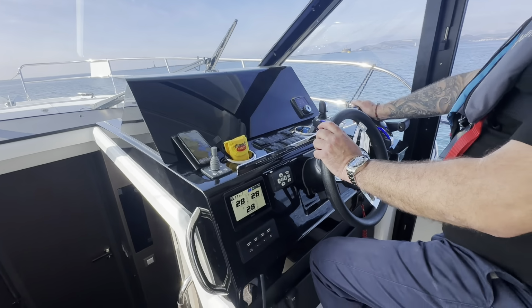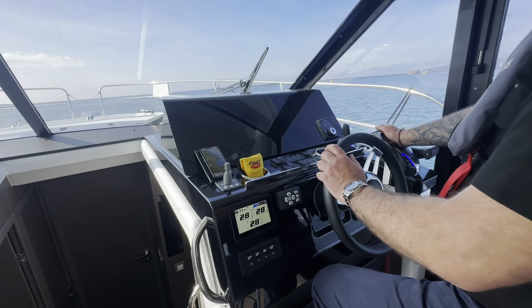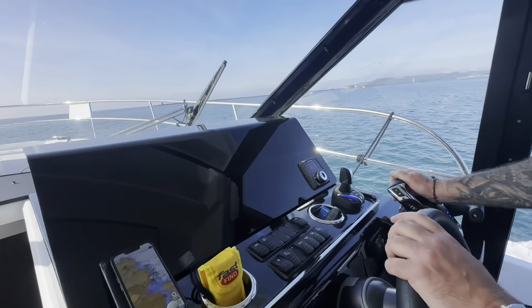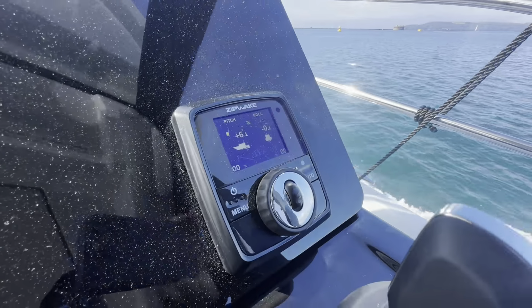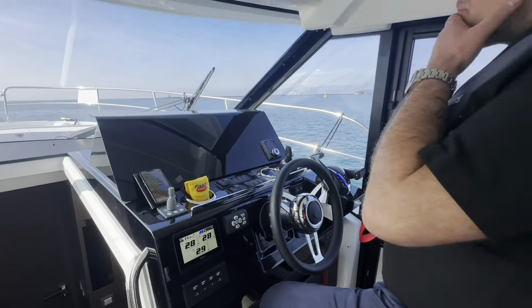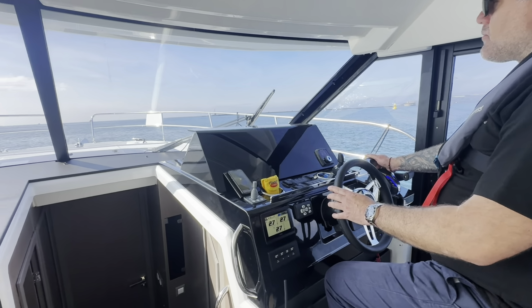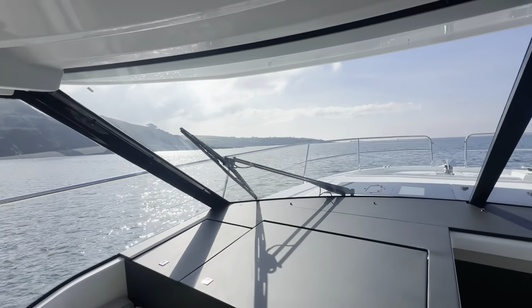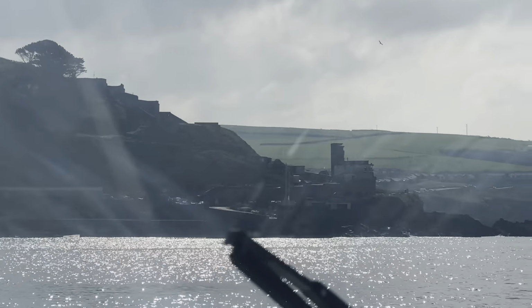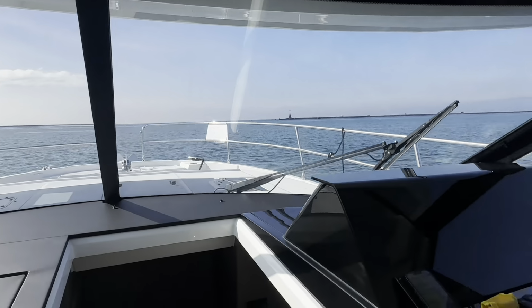The engine's still being run in, so we won't go crazy, but she's sitting very pretty at the moment. We've got the auto trim tabs, Zipwake tabs up and operating at the moment. They're over here. So the boat's sitting very flat and level. We're just coming past Fort Bovisand, the old dive centre here. It's looking like a nice day.